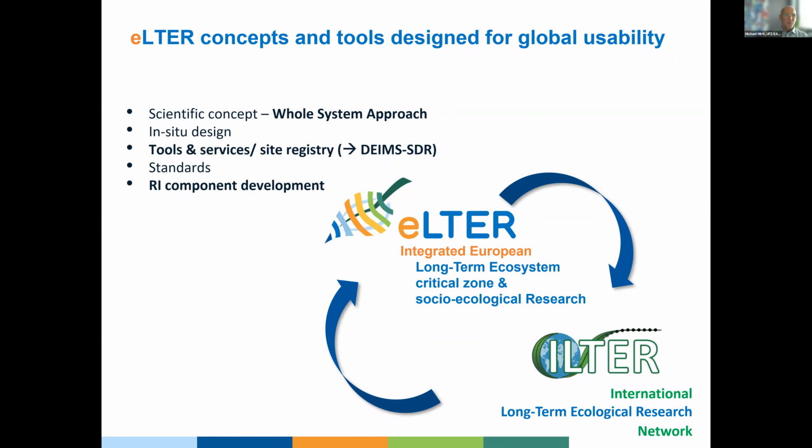Whatever we do also in Europe always has a close look on what's happening globally. One of the key reference networks, of course, is the global LTR network, but eLTER also just entered a collaboration towards a global ecosystem research infrastructure, JERI, with peers from 5 continents. And eLTER has been quite successful also already during the early stages in feeding into global processes and developments, both conceptually with the whole system approach, but also through tools and services like a globally used registry for observation sites, the DAMES SDR.